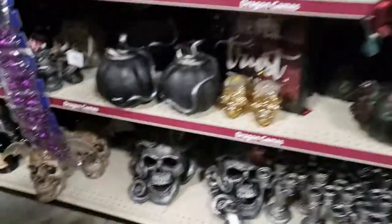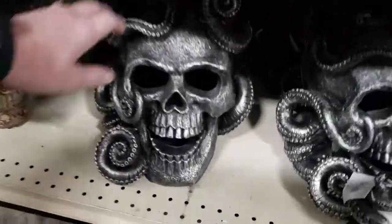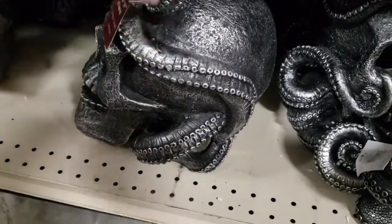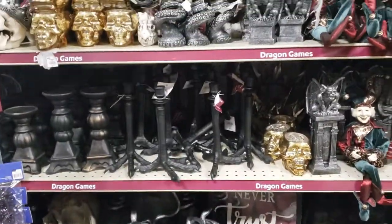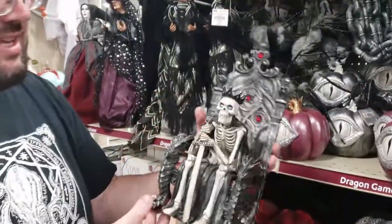Oh, look at this guy. That skull is cool. The tribal looking one. This big one, I like this big one a lot. This is all the medieval. This is $30. He would be really cool for like a Slytherin Death Eater kind of thing going on. That's just really neat. Oh yeah, that is really cool.